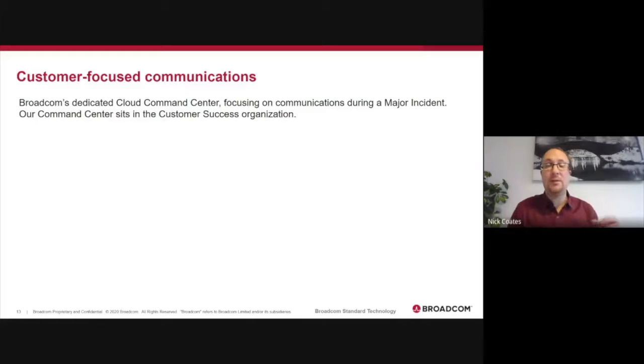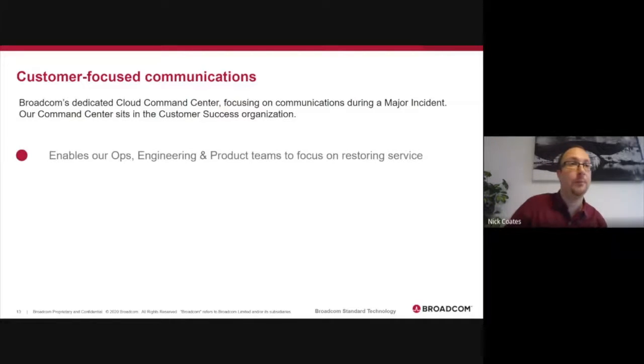This team is formed of several incident communication managers, and they also sit within the customer success organization. I work literally side by side with the team to help them build out the platform, and work with our GTO organization and our incident process as well.